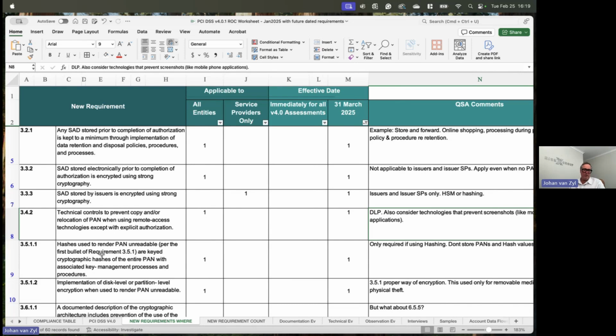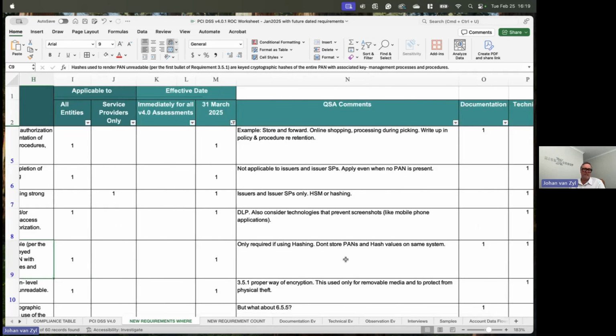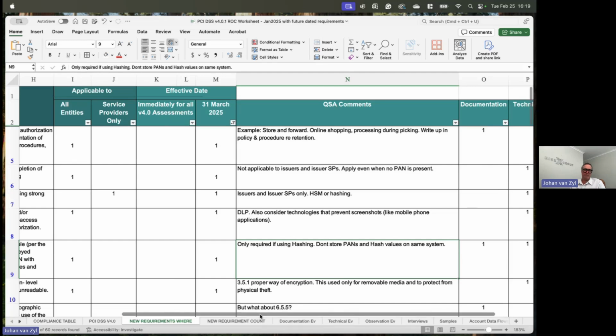Right. Next one is the hashes. If you are going to use hashes to render the PAN unreadable, you must make sure that the full unencrypted PAN is not stored in the same system as your hash values, because then a bad actor can use the stored PAN to arrive at the hash values, and they can start reverse engineering it. If you don't use hashing, this requirement will not be applicable to you.